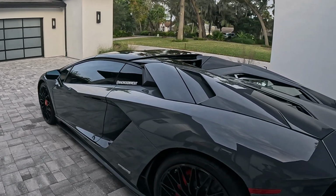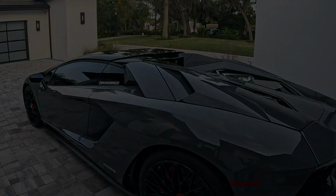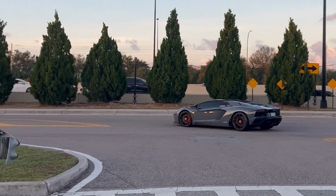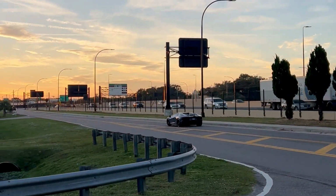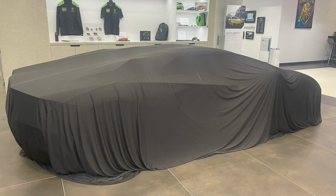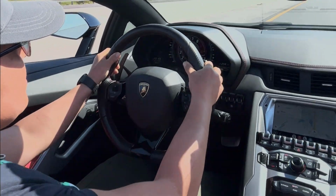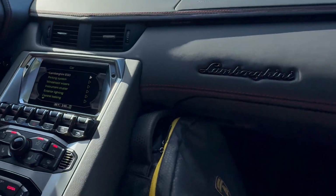Little did we know that a few weeks after filming this, an opportunity would arise to sell the Aventador and we would be saying goodbye. This decision did not come lightly, and to be honest, it was way harder to make this call and way more emotional than we ever expected. After 2 years and a few months of adventures with this incredible machine, this was our last pull.